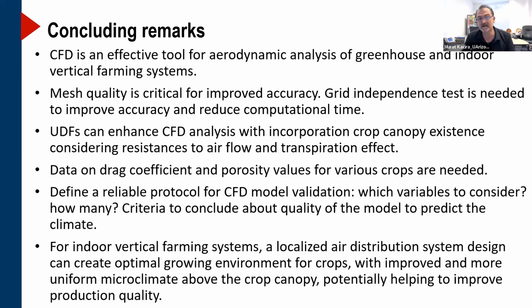Mesh quality is really critical for improved accuracy. Grid independence test is needed to improve accuracy and reduce the computational time. User-defined functions can be used to incorporate plant presence. There is some information available for the drag coefficient values for some of the crops that you can consider. Then the next step would be defining a reliable protocol to perform the CFD analyses and its validation, basically.